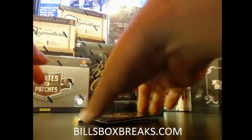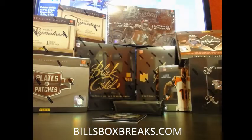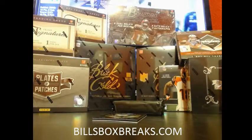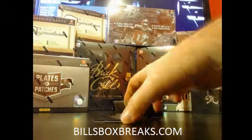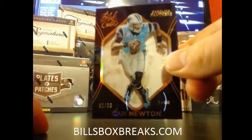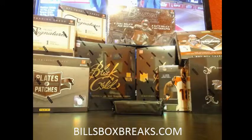Next hit. Couple shadow boxes here. First one, Mike Evans, and that's at a 199. Shadow box rookie. For the Buccaneers. Followed by, for the Panthers, Cam Newton. Out of 99. And the color is skanky. That skanky leg.